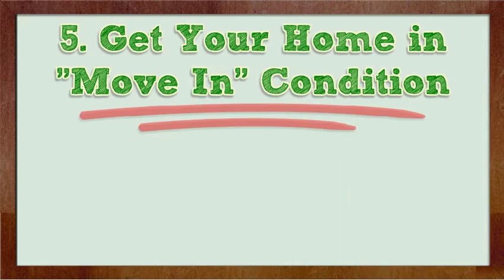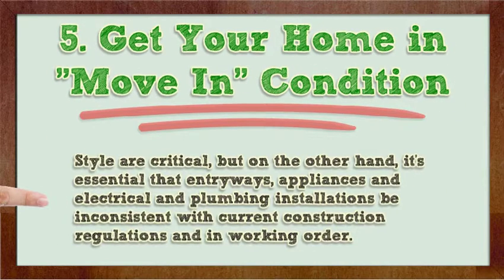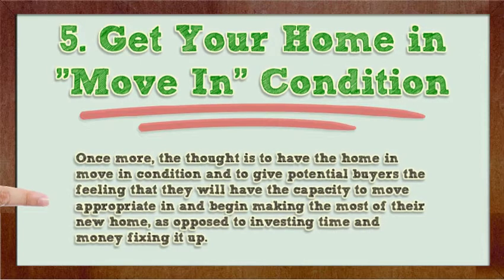5. Get your home in move-in condition. Style is important, but it's also essential that doors, appliances and electrical and plumbing fixtures be up to current building codes and in working order. Again, the idea is to have the home in move-in condition and to give potential buyers the feeling that they will be able to move right in and start enjoying their new home, rather than investing time and money fixing it up.